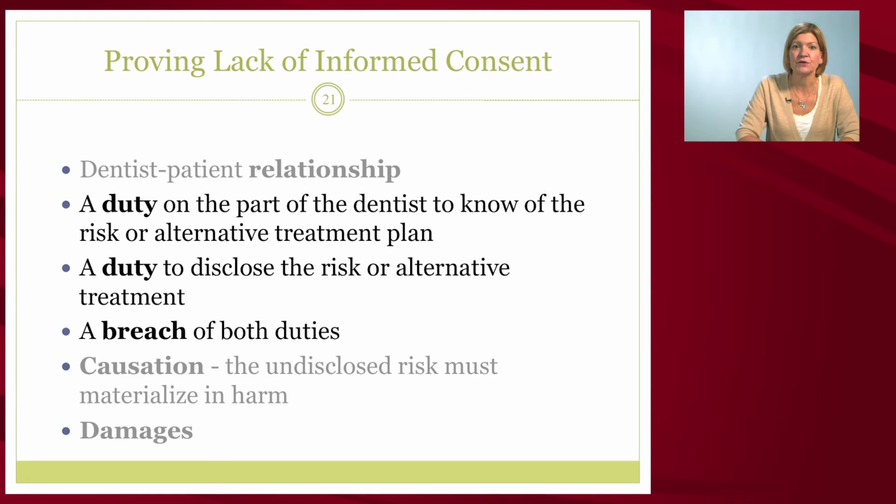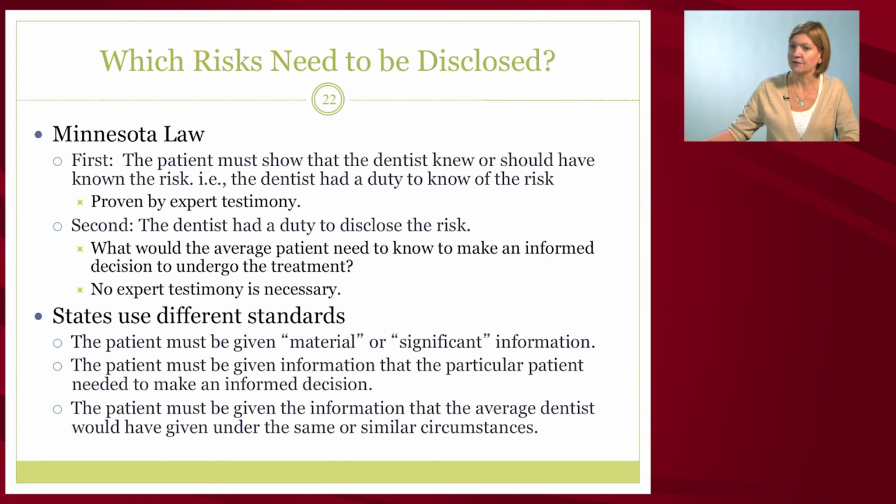Okay, we're back to proving lack of informed consent, and we've talked about the dentist-patient relationship. Now we're going to talk about duties. The dentist has a duty to know the risks at issue. The dentist has a duty to disclose that risk, and the dentist breached those duties. That's what the patient is going to have to prove. Let's talk about those duties.